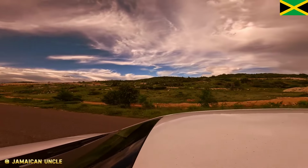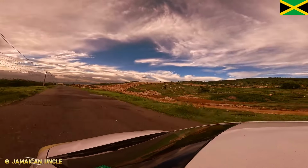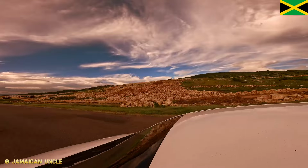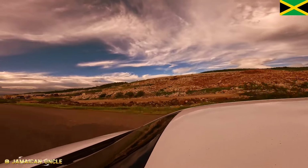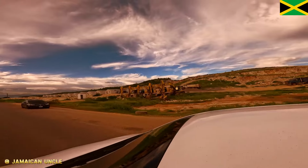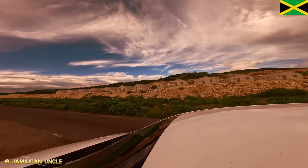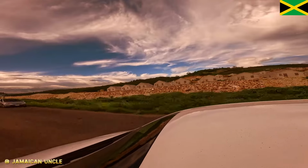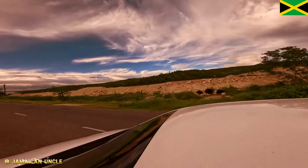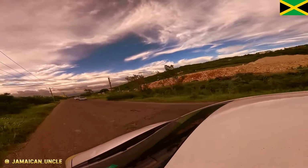They cut down the place and are building houses over here like a scheme. See how far they have to do it from? All the way up, cut down the stone, level it up, and everything. These are the houses that they're building over here, all made out of concrete. This is another project that they're doing here. As we're going down, you can see. All right, let's go.